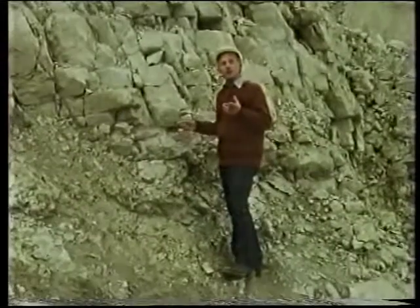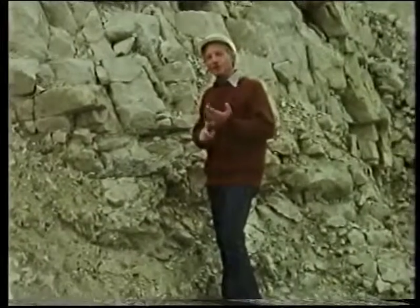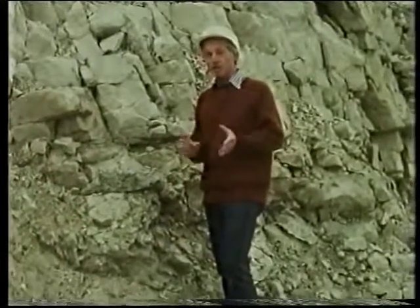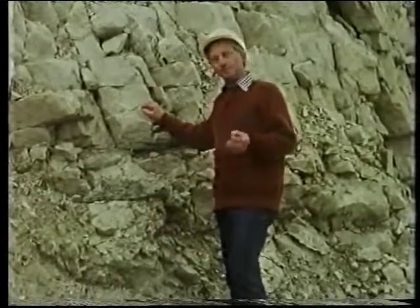Now, these and other fossils in the rocks tell us two things about them. They tell us that the seas in which the limestones were deposited were warm and shallow, and they tell us the age of the rocks. It's Devonian, about 400 million years old.